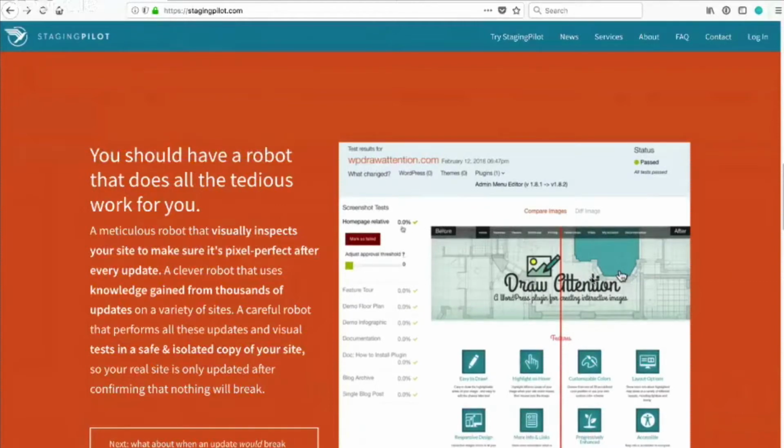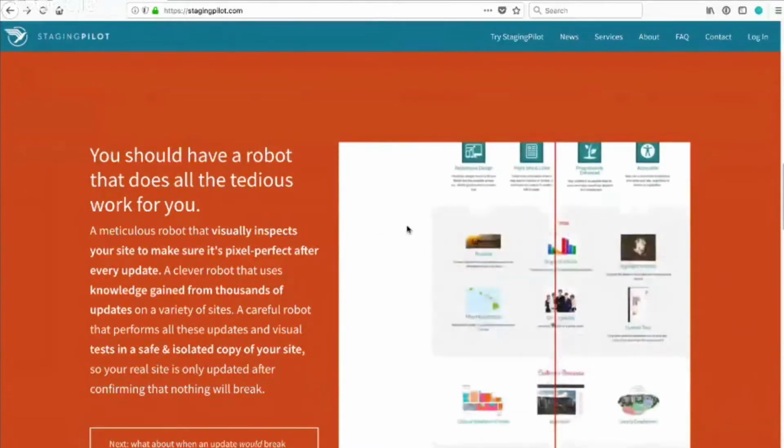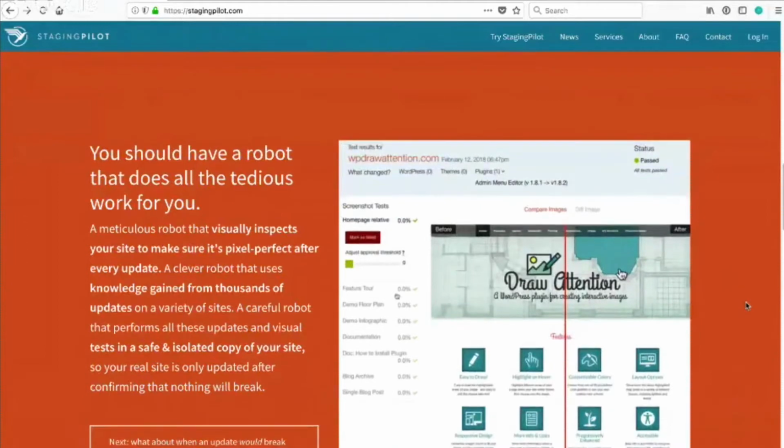You can always come in at any point and look at the results and say, okay, this little plugin got updated. Here are all the before and after views of this screen, so I can know for sure that nothing has changed. It does a pixel by pixel analysis of the screenshots to make sure that nothing has changed. And this should be your default experience, right? I don't have to think about it. Everything's up to date. That's really cool.